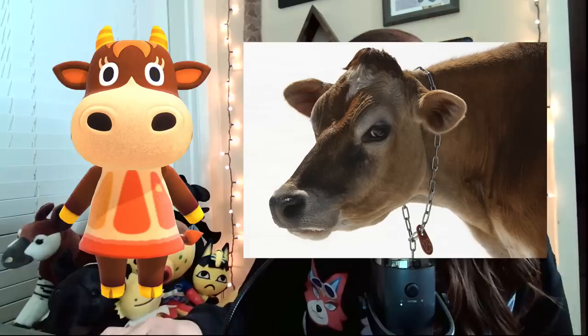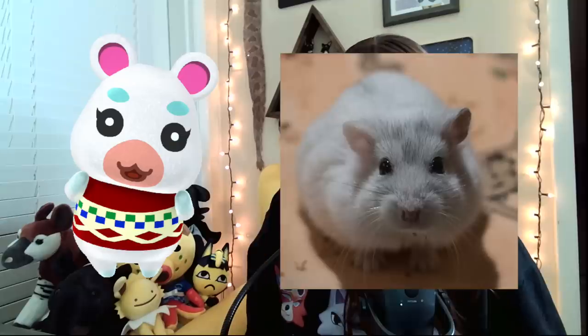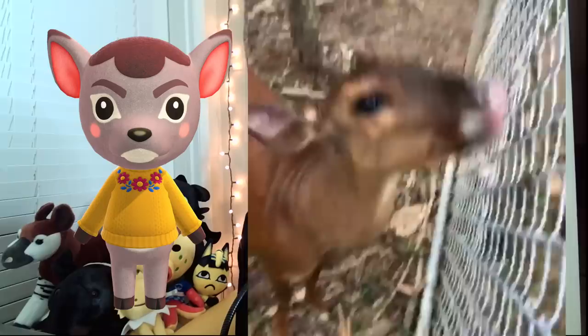And then we've got Dottie. Dottie is our Dutch rabbit queen. Patty, our Jersey cow princess. Flurry, our girl Flurry, is not Voldemort, nor is she working for Voldemort. She's actually a winter white dwarf hamster. Then we have Deirdre. I've never heard anything about what Deirdre is other than just a deer. However, we've got Fauna. We know that Fauna is a fawn, but she also seems like your standard, typical white-tailed deer, whereas Deirdre gives me red brocket deer vibes.